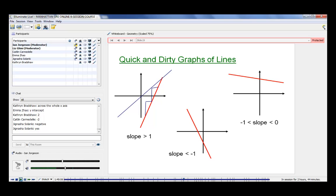What kind of line would it look like if you had a slope less than 1 but still positive? I'll use a purple line for that. That would look something like maybe like this, right? Now all of a sudden we've got it going just up a little bit but over a lot. Up a little bit, over a lot, right? That would be a slope that's positive because it's still going up and to the right, but it's shallower, so it's less than 1. All right, everybody comfortable with that?